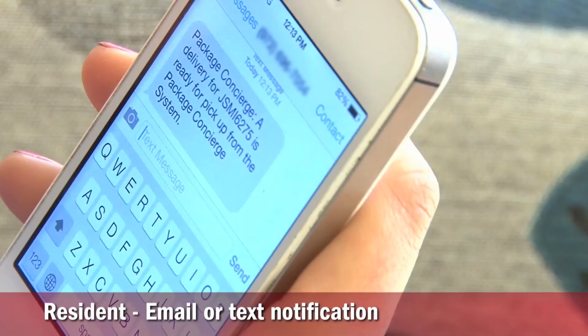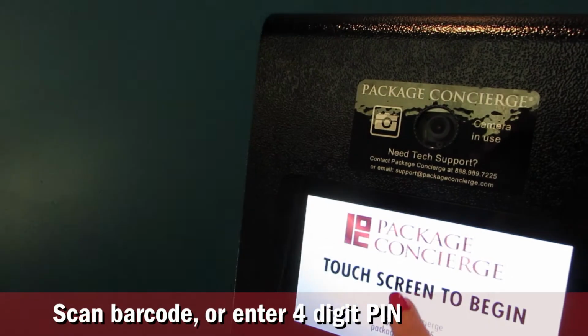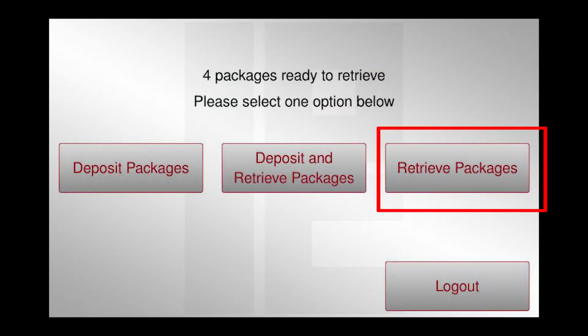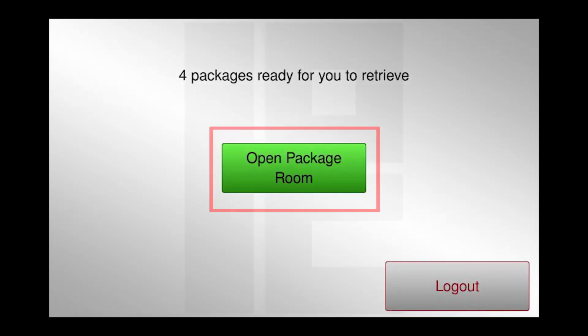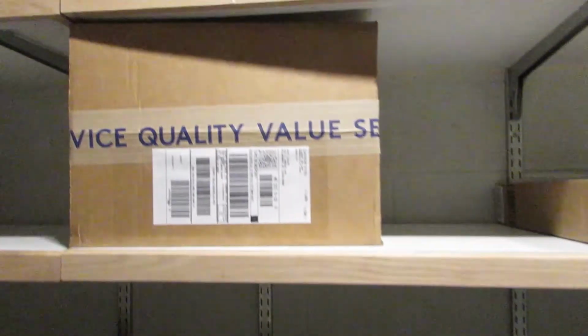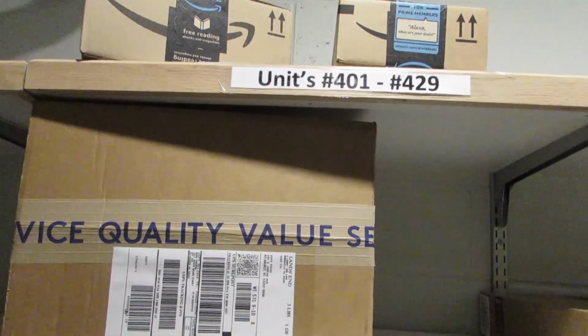To retrieve their packages, the resident will simply scan their barcode or enter their 4-digit PIN. Next, they'll select Retrieve Packages. Then, open Package Room. The resident can now enter the package room to collect their packages. That's it.